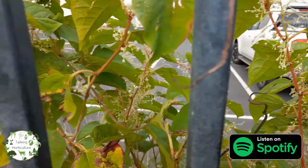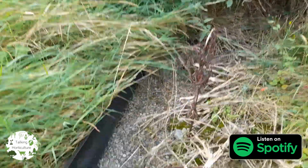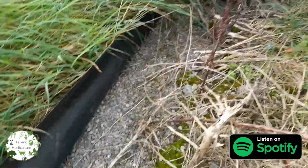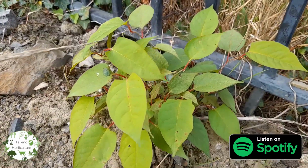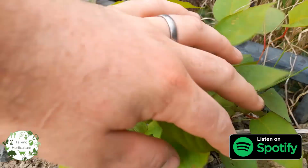You can see where the Japanese knotweed is persisting on a neighbouring property, but they spec'd when they were doing the road, they put in this root barrier to stop the Japanese knotweed coming out onto the road. But even at that, you can still see the clumps popping up. So this is a constant battle to keep on top of this persistent weed and keep on controlling it. So even the smallest little bit is going to cause such hassle down the line.